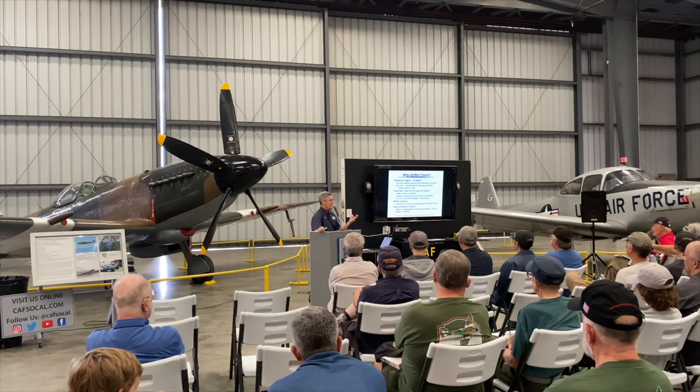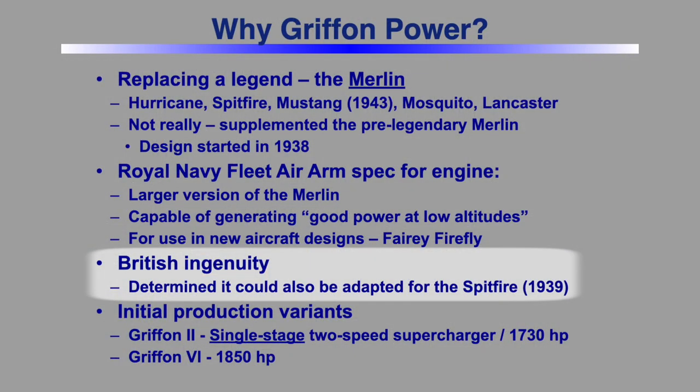I mentioned the British idea to put the Merlin on the Mustang. Well, the ingenuity of the British in the late 30s and throughout the war was just indescribable. All the great things, technology-wise, that the British came up with.